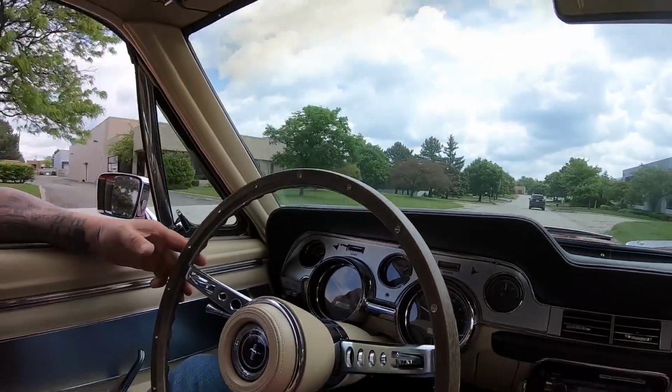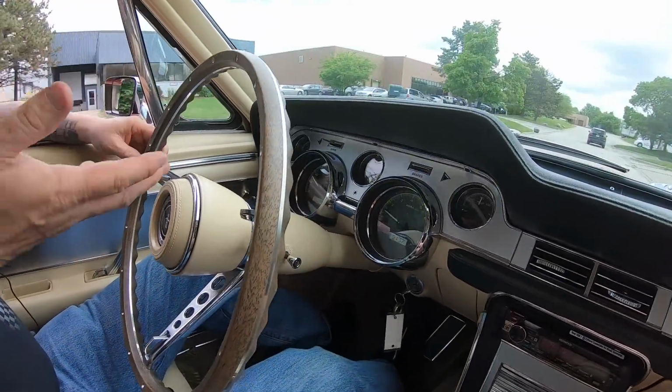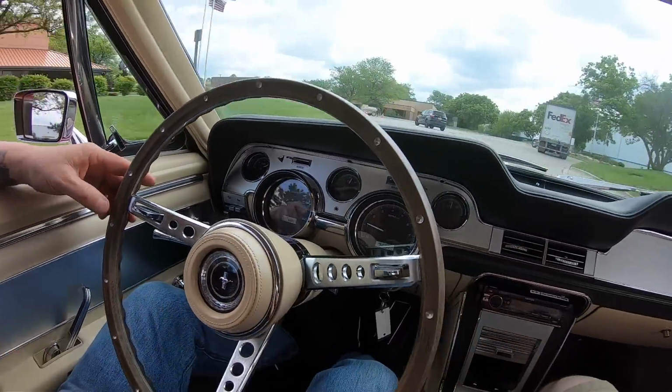Look at this. We got aftermarket gauges, all late model stuff, right in the stock location. They look like they belong there, guys. Looking sweet. Beautiful job.